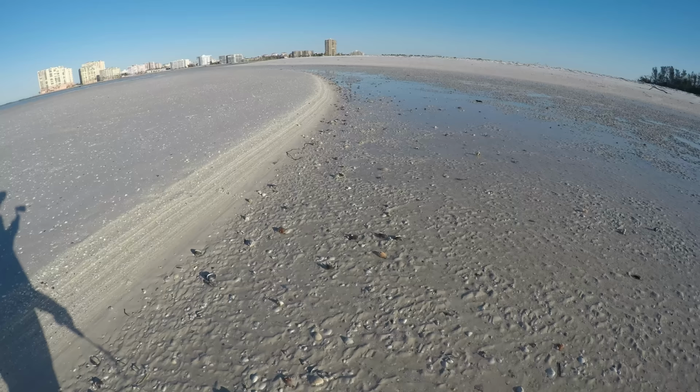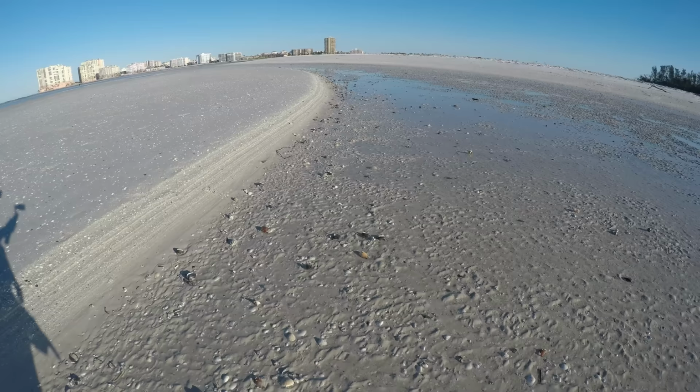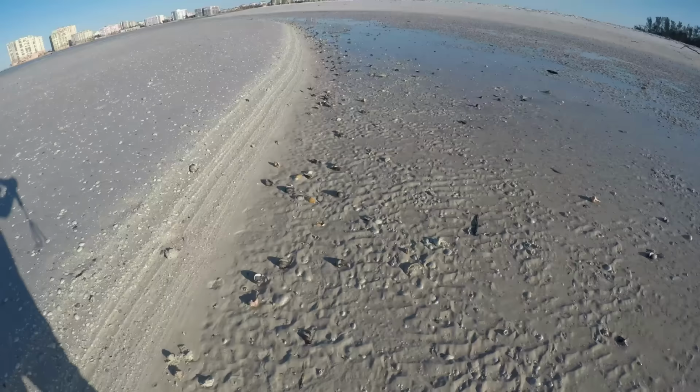Look at this little trough right here. The sand comes around that way. I found a rake, by the way. Somebody dropped it, I think. Anyway, the water just drained right out of this section, so it's deposited all these shells along the shelf. That's what we're going to look at, just to see if there's anything super nice.